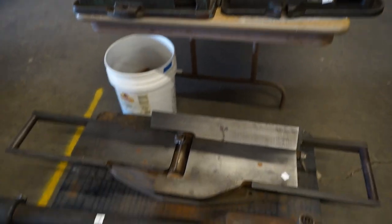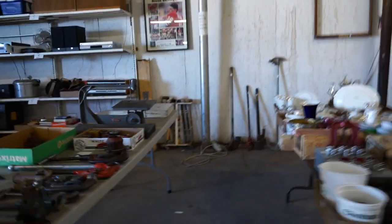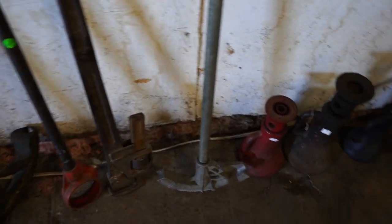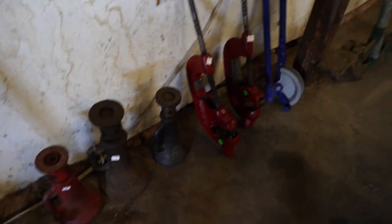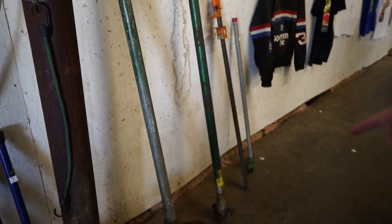Mm-hmm. More tools down there. Looks like a planer and another jigsaw-y looking thing in the jig. Let's go back here. Oh, did you miss something? Yeah. Oh, the stuff on the wall? Right. That. And that. Tools! Look at that wrench. You made Christmas. Pipe bending tools, jacks, pipe cutters, big mega pipe cutters. Wow. Look at that pipe bending apparatus. Neat. Pipes and pipes and pipes.